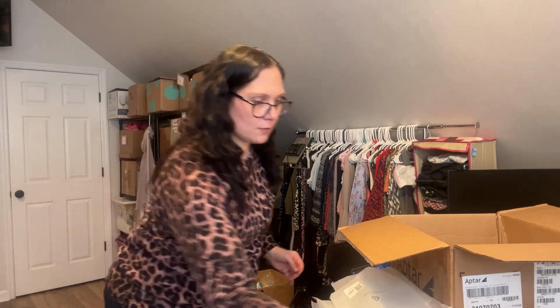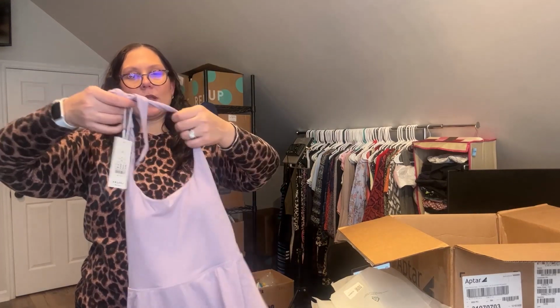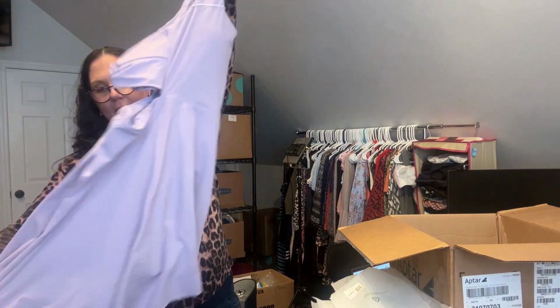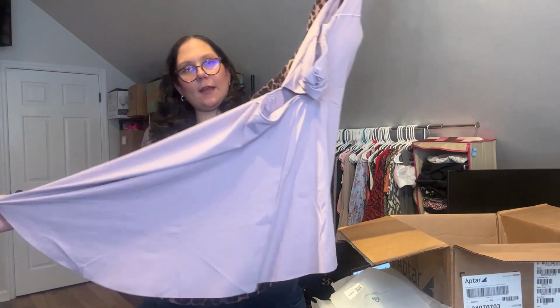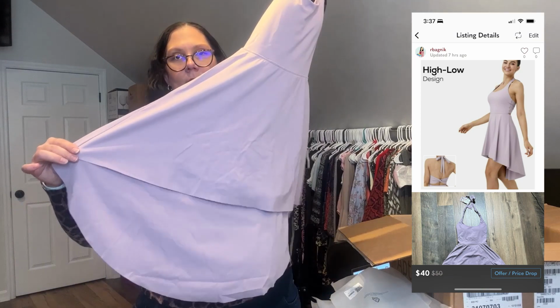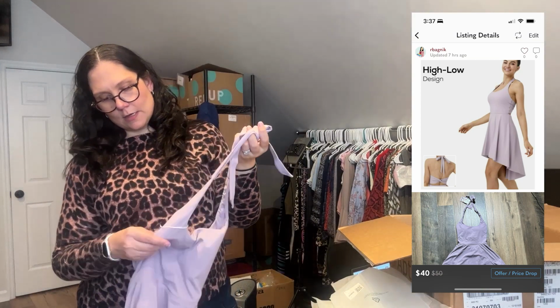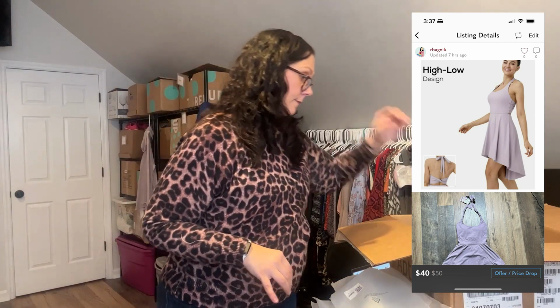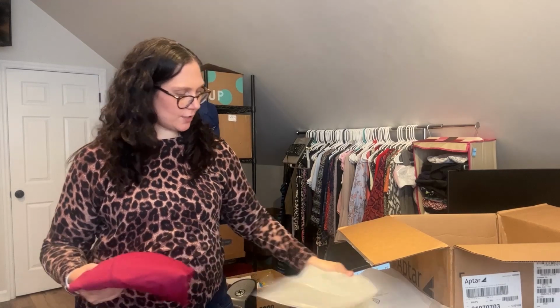Same color? No, slightly different color. This one's a little bit more muted. Halter top, open back. Okay, so this one has like a train. It's like a high-low. Size extra small. I'm digging the variety of sizes. We've had extra small all the way through extra large this time.